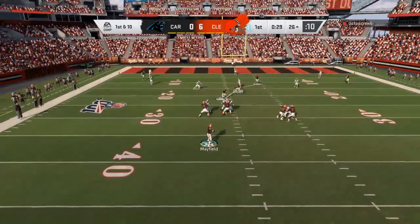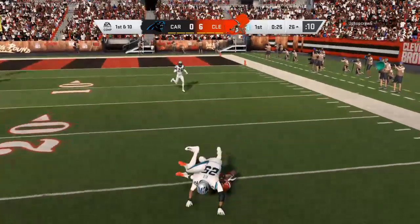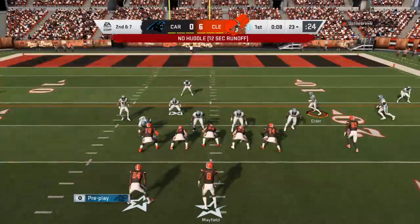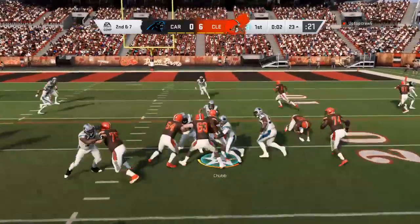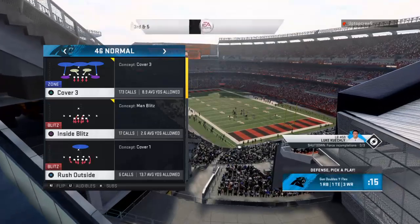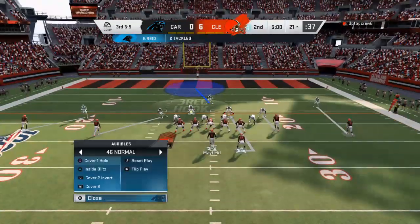Mayfield now. That's out to Chubb, complete. And he'll be tackled at the 23 after a gain of 3. That first down completion only netted him 3. 2nd and 7. Now they return to the ground game. Chubb. And he'll be taken down near the 20 at the 21. 6-0 our score after 1.